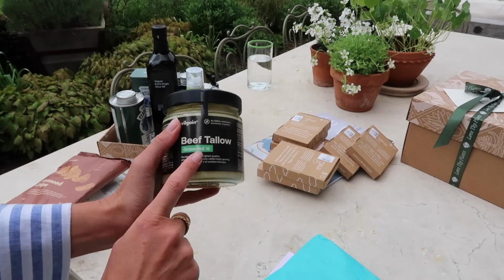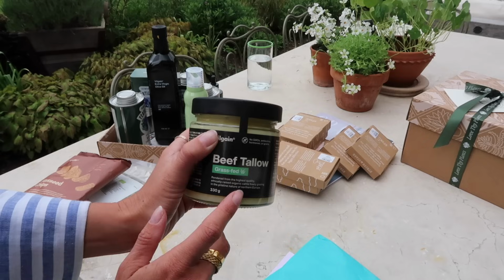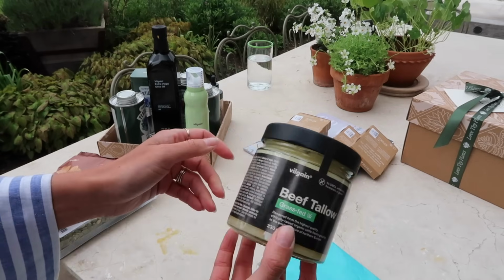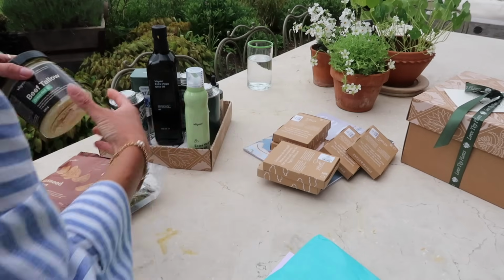I think, not a great comparison, but years ago all McDonald's chips used to be made in beef tallow, so they actually used to be fairly healthy and nutritious, but obviously they're not made with beef tallow anymore, which is a shame. But if we make any chips here at the house, they'll be so delicious if I cook them in this and then air fry.